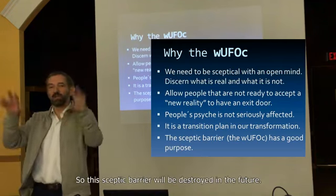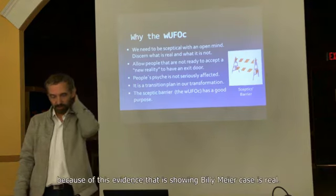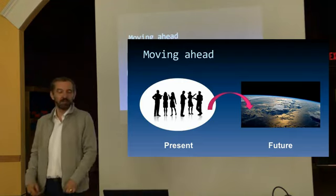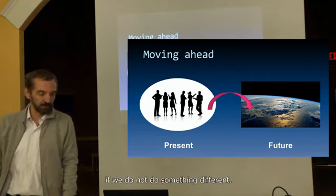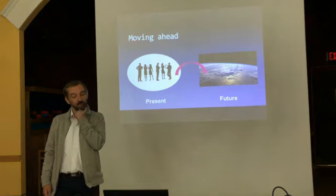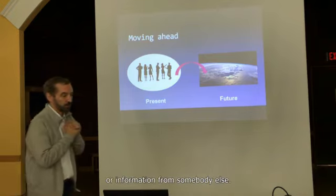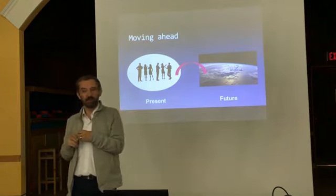So that skeptic barrier will be destroyed in the future. We will be seeing it falling down. Right now it has started falling down because of the evidence showing that the Billy Meier case is real. But we will see in the future that we can see our world. So we are moving from the present to the future. By looking at the Billy Meier case and all the information on the spiritual teachings, and showing what could happen with the earth if we don't do something different, it's telling us that we have to do something by ourselves. The main message in the Billy Meier case is that we have to take our own responsibility. Don't trust what everybody gives to you or somebody else tells you. In the future, there will be no gurus, no masters, no leaders.